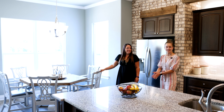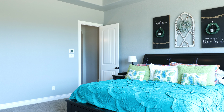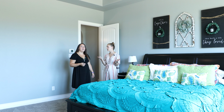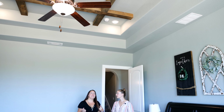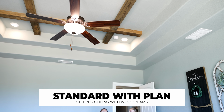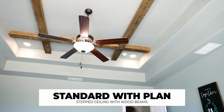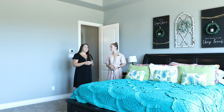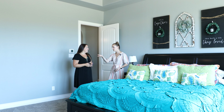I love it. All right, so should we go this way and check out the master? Absolutely. All right. Beautiful room. Check out the ceiling. Yes, this is awesome. So you chose to keep everything in here the same? Everything's the same as on the plans. The ceiling is part of the standard plans, the exposed beams, all of that. And then we just carried our color choices into here. So the wood is staying the same as all the rest of the wood in the house just to keep it consistent. But we really didn't change anything. We loved the room the way it was. Yeah, and then you did make a few changes to the master bath.